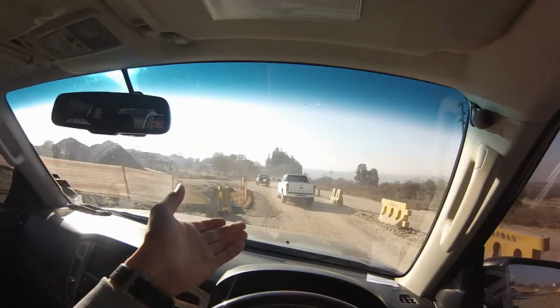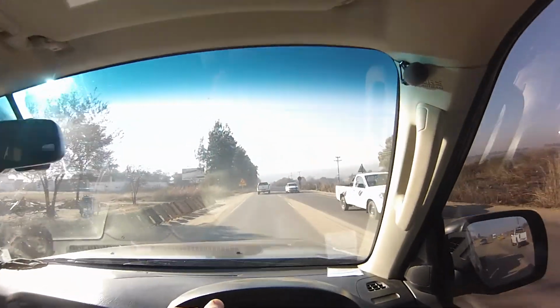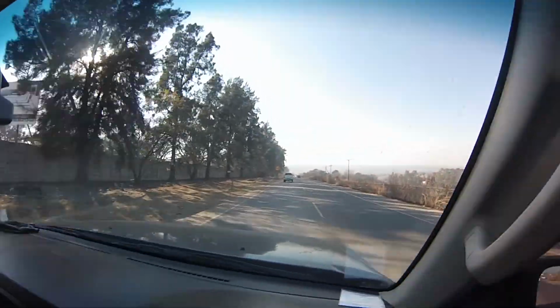Welcome to South Africa, where our main roads just turn into dirt roads. We love it. This is literally what happens here, but we're just so used to it. It's the absolute best. Honestly, it's what a joke.